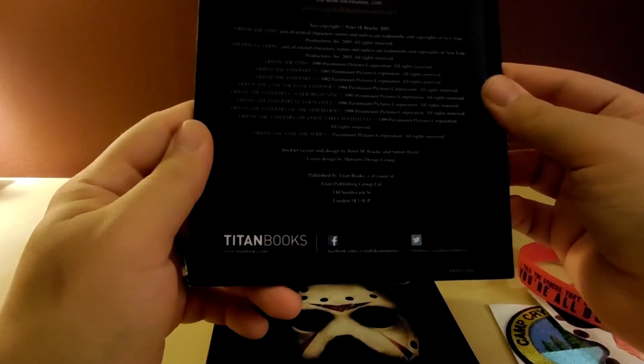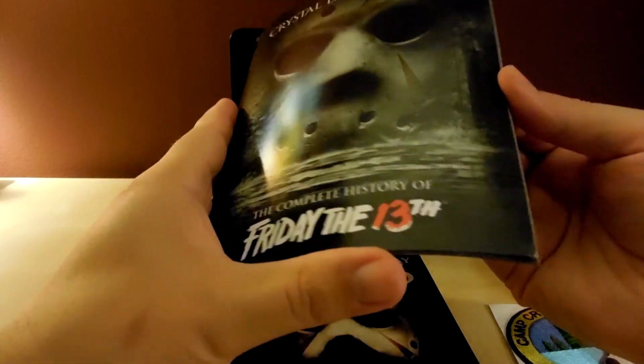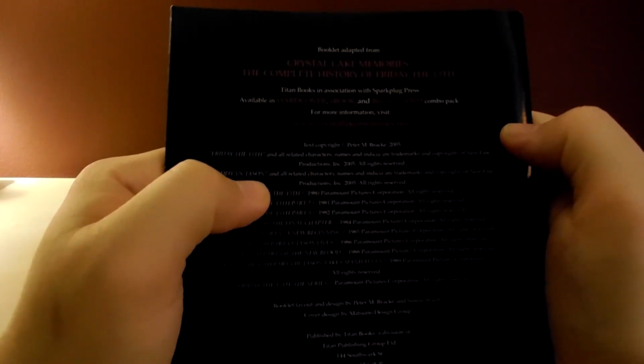But anyway, this looks like it's either a condensed version or just some pieces from a book that accompanies it, Crystal Lake Memories. I think it actually says it here.